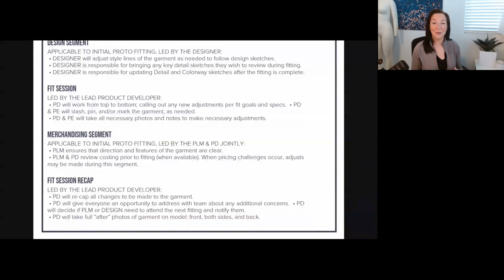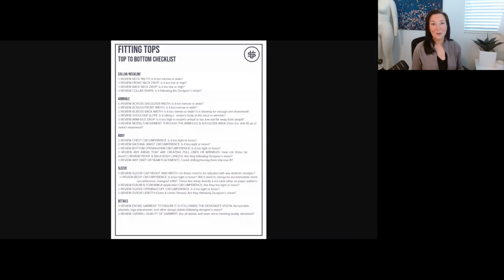We, of course, also then want to take our after photos. We took before photos, we take our after photos, and that goes to the factory for clear visualization of what's going on with the garment. The remainder of this amazing document that we are sending out to hundreds of people now in our community is a checklist. So essentially, we're helping you fit a top or a bottom, going from top to bottom of the garment itself, starting at the neckline for a top, then going into the armholes, then fitting the body, looking at body lengths, looking at sleeves. Make sure you don't miss any of these details by keeping this handy checklist with you.